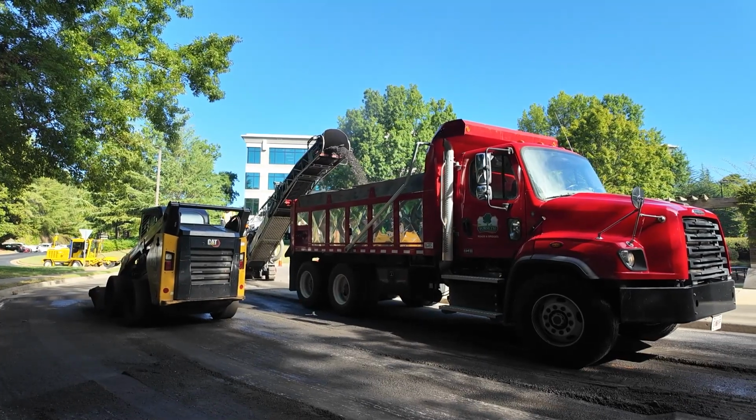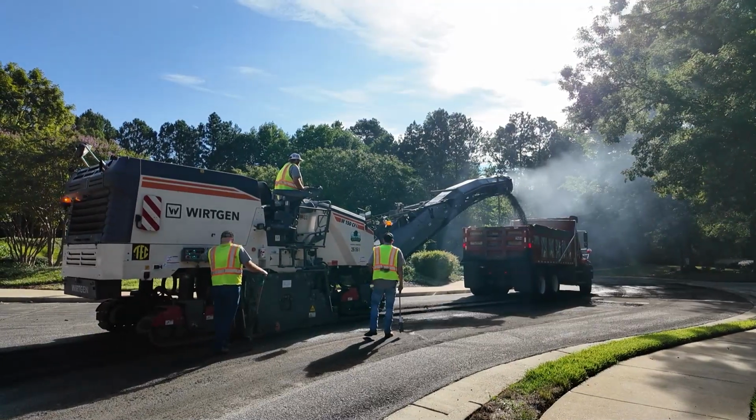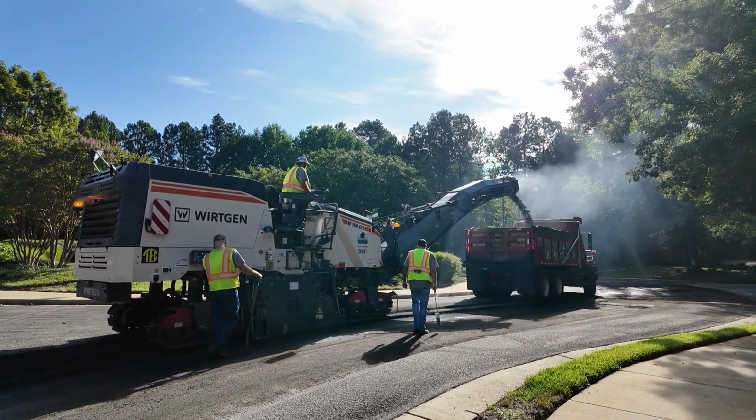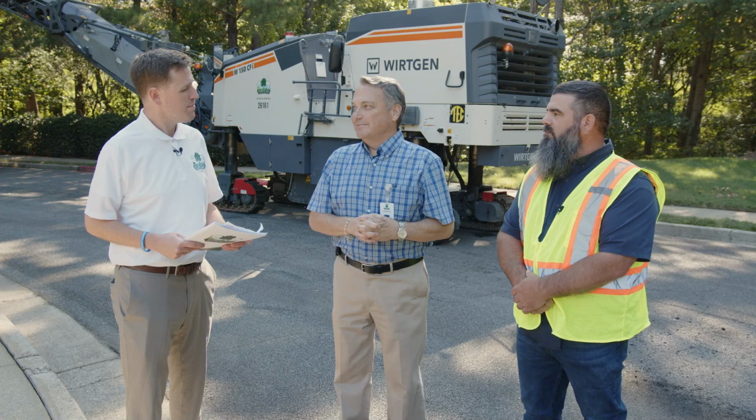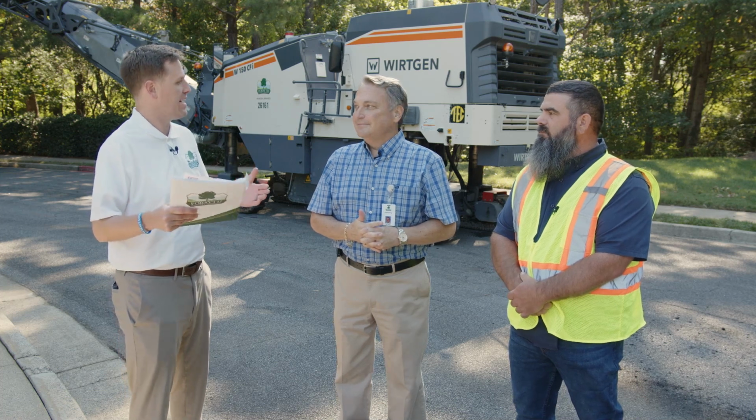We get more quantity of patch, and therefore make our roads last even longer for less money than if we bid it out to a contractor. So that's why we don't do the resurfacing, because we can't touch their price as far as a laydown crew is concerned. But deep patching is something that we can do proficiently. It sounds like it's a balancing act between getting the work done and also minding taxpayer dollars.